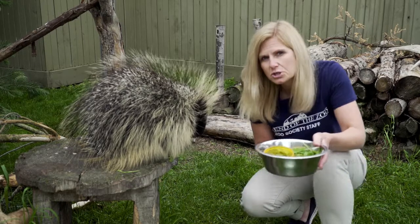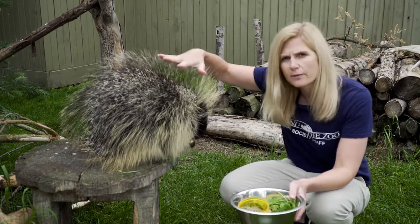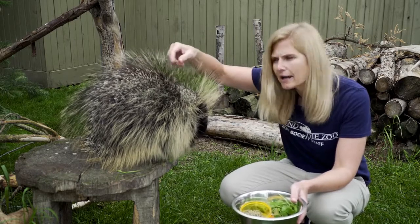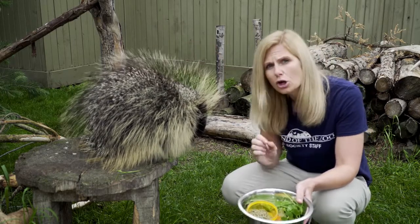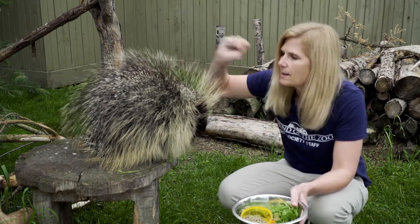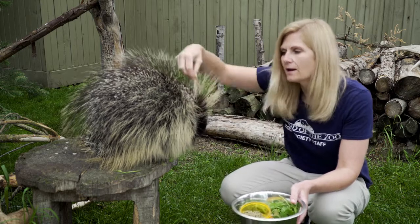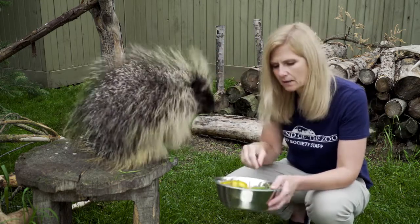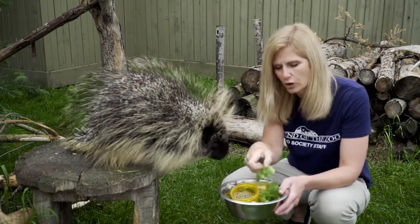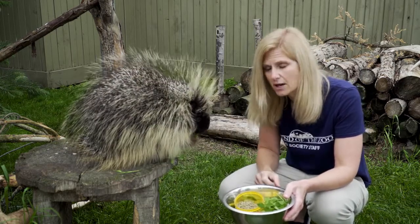We're only going to see 2 today because she shed one of those out. These hairs up on the top here are actually her guard hairs. They do mimic the look of a quill, which makes them very dangerous to animals that might want to eat them. Underneath the guard hairs is going to be a layer of soft winter fur. Now, of course, it's not winter, so we won't see that nice soft fur that's underneath there.